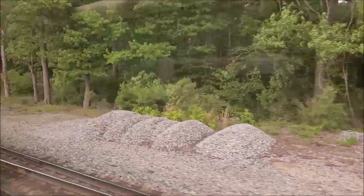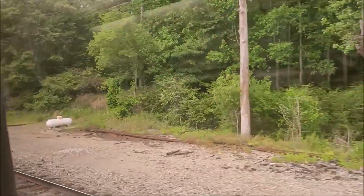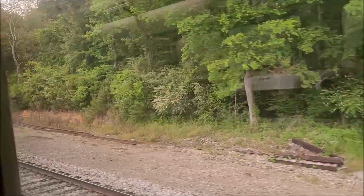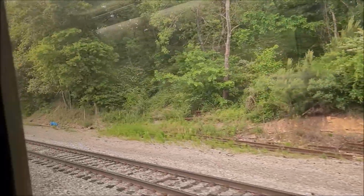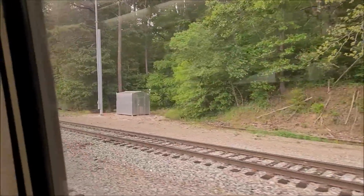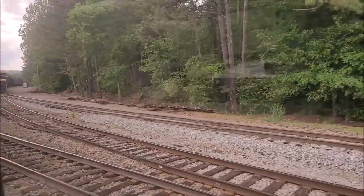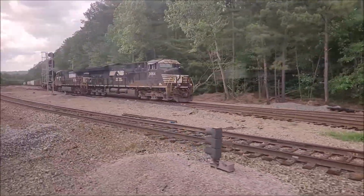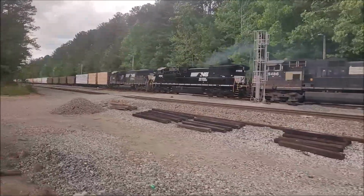Passing Norris Junction, we see NS 342 putting their train away at Norris Yard. NS 3664, NS 9486, newly rebuilt NS 4568, and NS 6925 were on the point of the Selma, Alabama to Irondale, Alabama mixed manifest freight. NS 3664, 9486, 4568, and 6925.